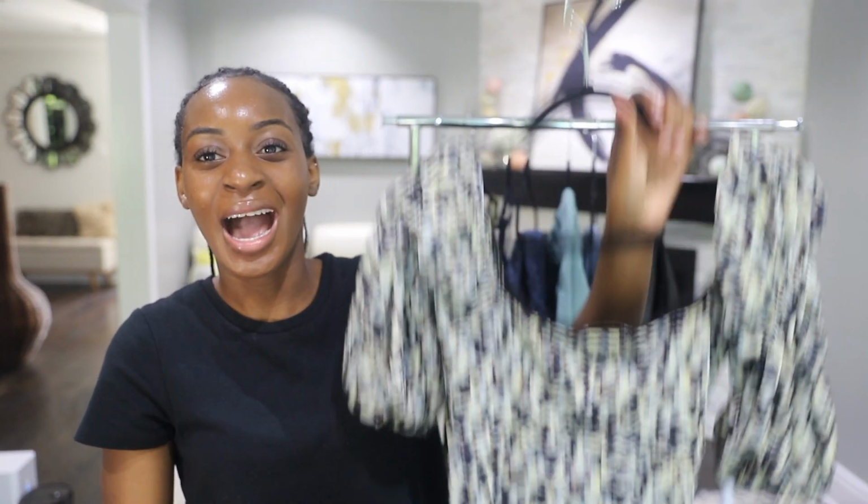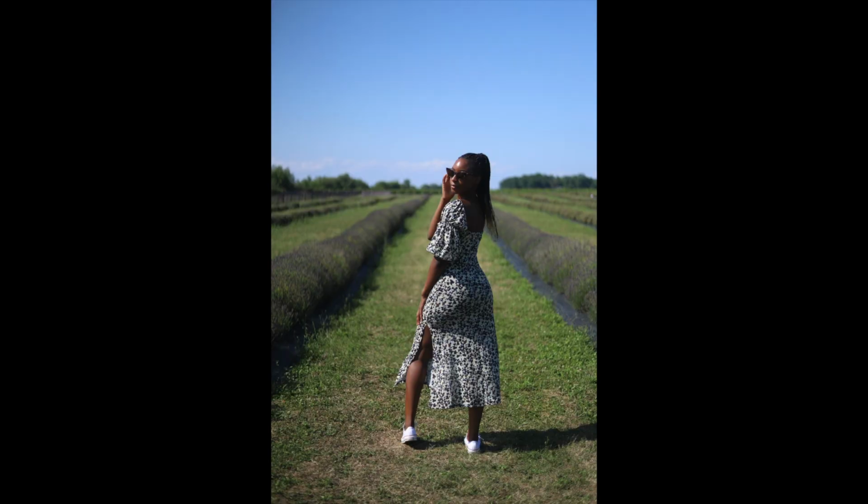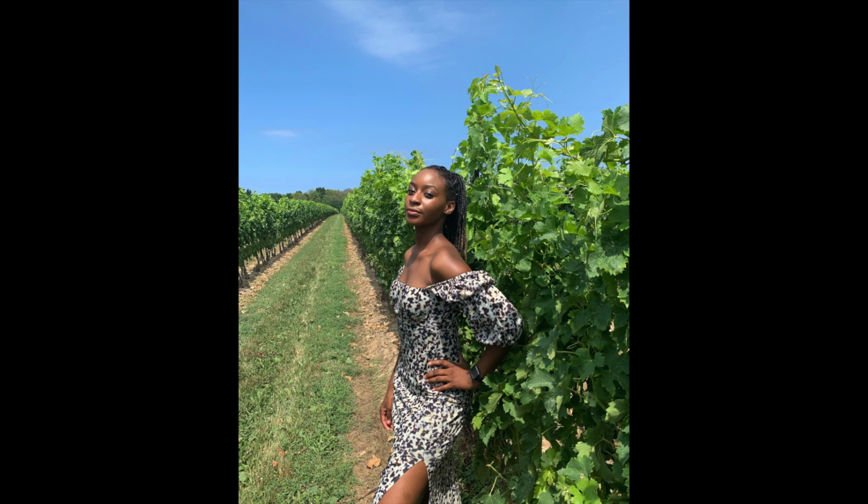And last but certainly not least, we have this dress from TOPSHOP. So on the model, I don't know, this was a gamble. I was like, it could look really good or really bad, but I was pleasantly surprised. I actually wore this the other day. It's called the mesh balloon midi dress and it was originally $75, but now it's $26.25. So that's over 50% off, a great deal.